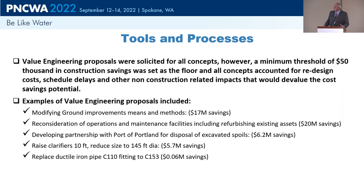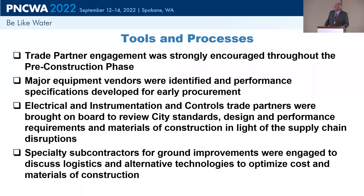So we looked at things like changing out the fitting types, right? So a lot of good ideas came forth. Other lessons learned were around trade partner engagement, getting your trade partners on early and getting them to participate in that pre-construction phase.